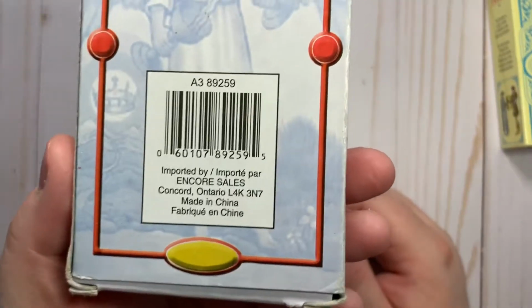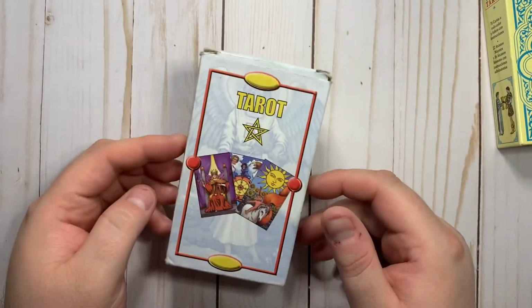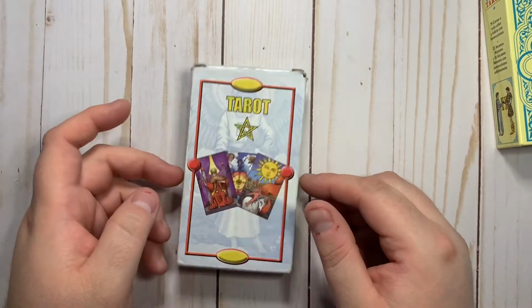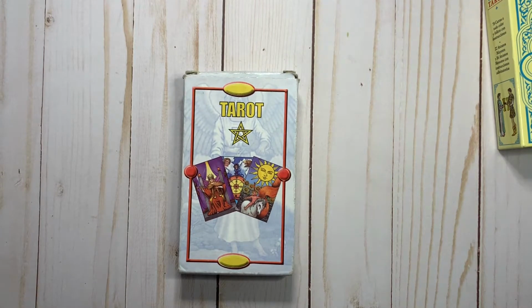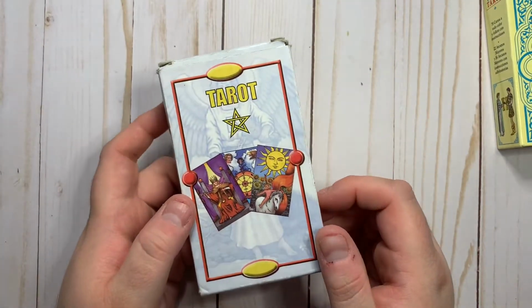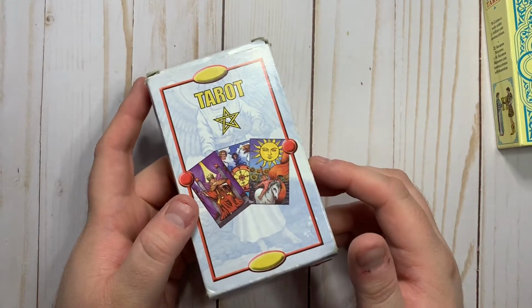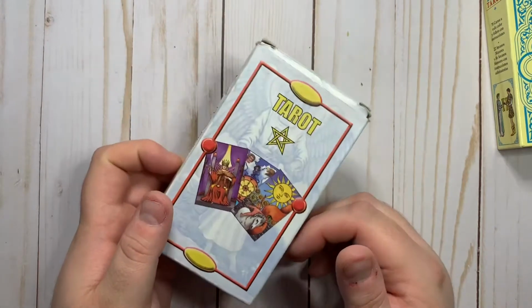As we can see here, this back says it was imported by Encore Sales for Concord, Ontario, and that it was made in China. I did do some sleuthing when I was attempting to find a copy of this, and I did find that there is a Chinese printer. You can find a listing for them through Alibaba or AliExpress. I can't remember the name of that site actually. But yeah, you can find their listing and they will apparently still print these decks. You just have to buy like 3,000 at a time, which seems a little bit overkill. Who's gonna move 3,000 of these decks? They're not the most amazing.